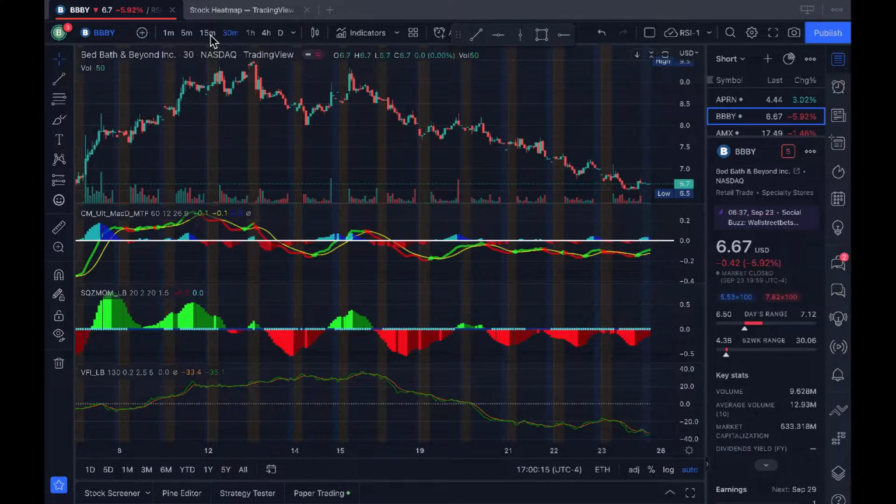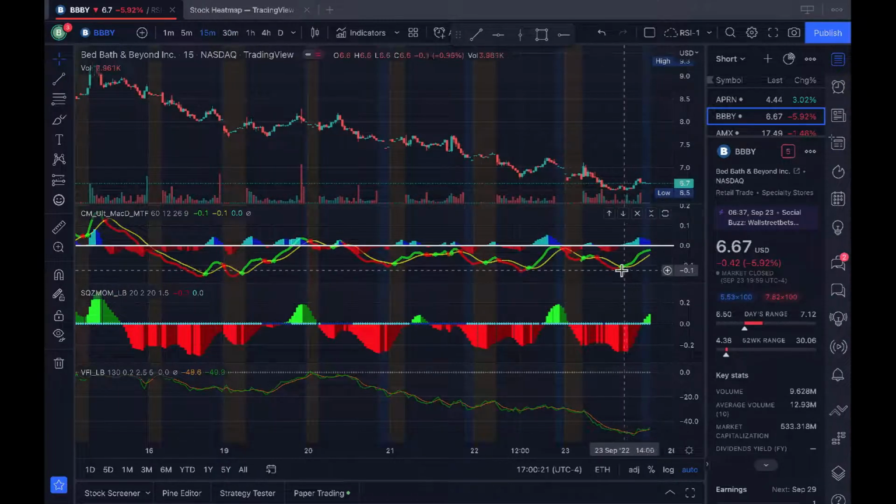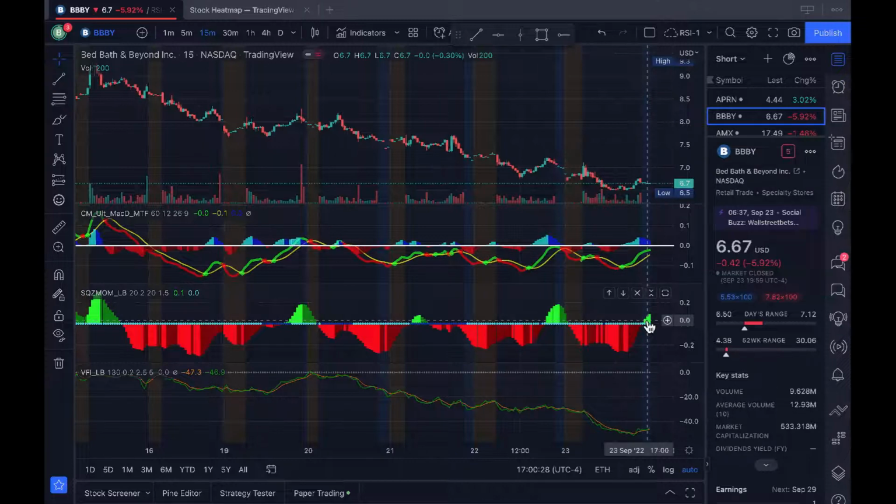You could also look at 15 minutes chart to see what's going on here. In 15 minutes, look, we are already positive, nice and positive on the MACD indicator perspective, squeeze indicator perspective positive, and even on the volume indicator perspective, it's also slightly positive. So after the stock completely got sold off here, now there is some positiveness here. All right, so we could look at a few more here.